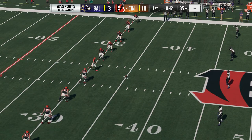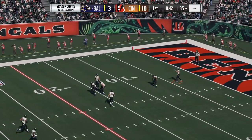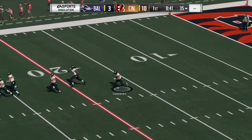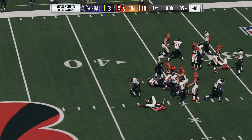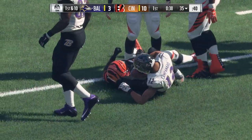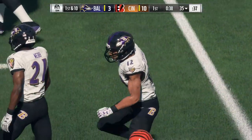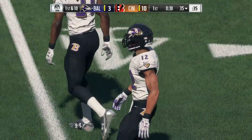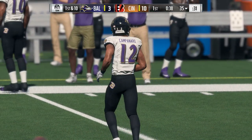Out now to kick this one away. To return, here's Michael Campanaro. And good starting field position. He'll get this one all the way up to about the 35-yard line. And now Baltimore gets set to take the field. And fortunate to get points on the board last time. They had to hit a really long field goal to do so.